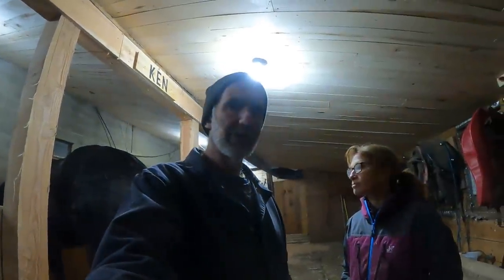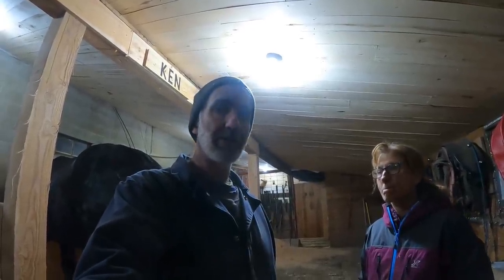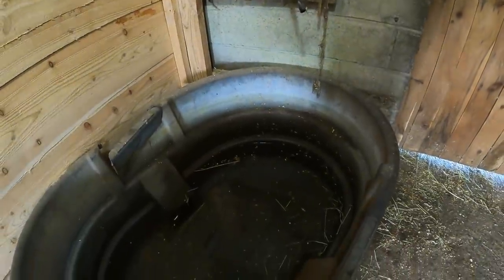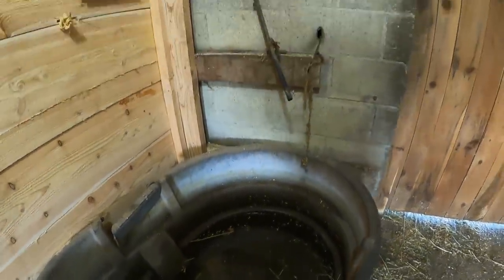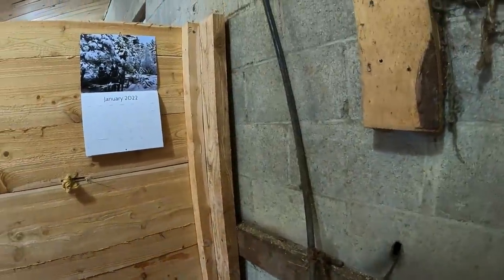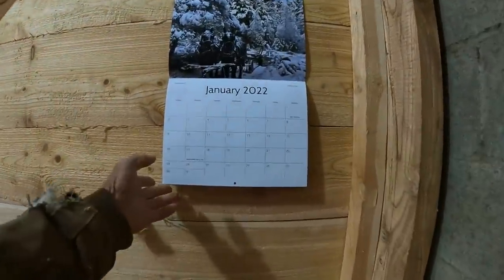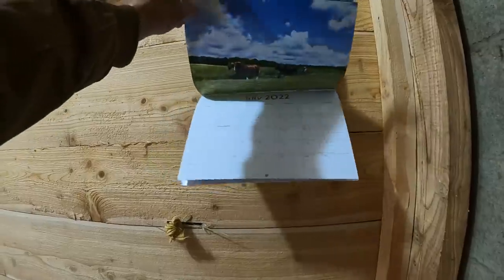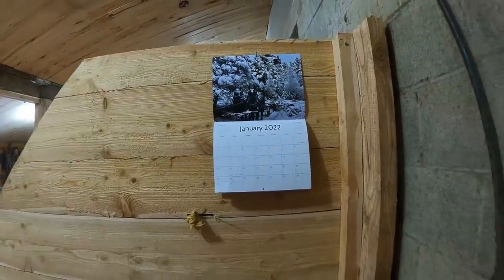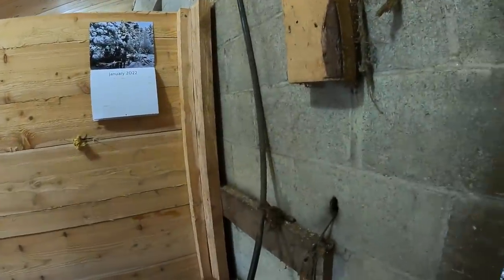I want to show you from earlier though, a little clip of an explanation of why I do my water in the barn the way I do it. Well, my tub needs to be filled up, so I'm going to show you how I get my water and how I do my whole water system. As you can see, I got my calendar up there. This is the Working Horses for Jim calendar with all the different pictures throughout the year. And we still have some of these for sale, so let us know if you want any of those. But let me show you how my water is set up.